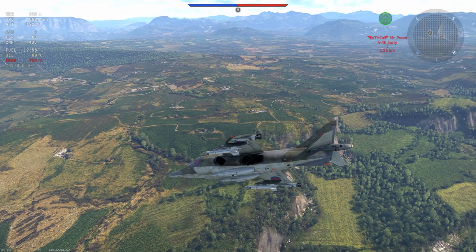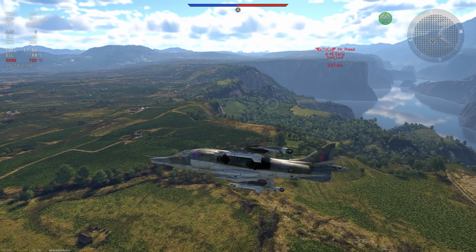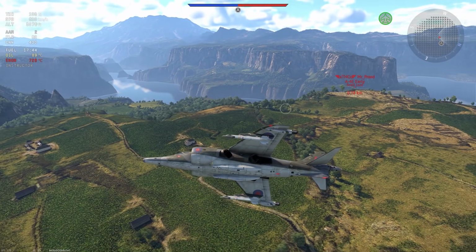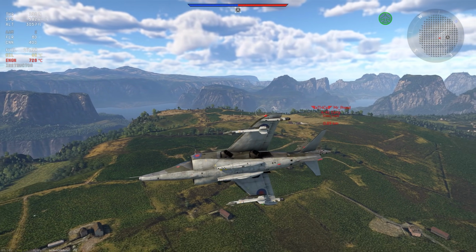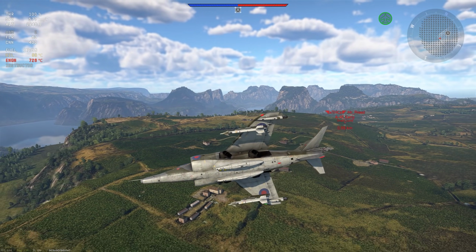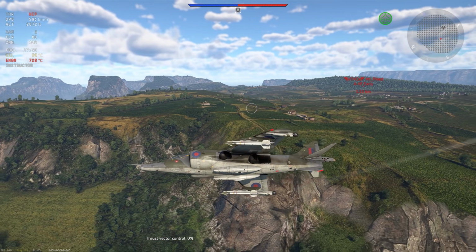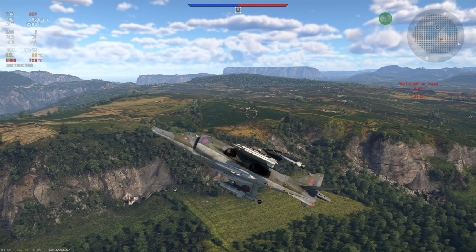He's actually going to potentially get a shot here if he can whip his nose around quickly enough, but I don't think he quite can. There we go. And we're starting to lose a little bit of airspeed here ourselves. Oh, very, very low to the ground there from the A4. It's getting a little bit dangerous. I'm going to put the nozzles back to full, see if we can use the vertical against him, see if we can lead him up a little bit more.